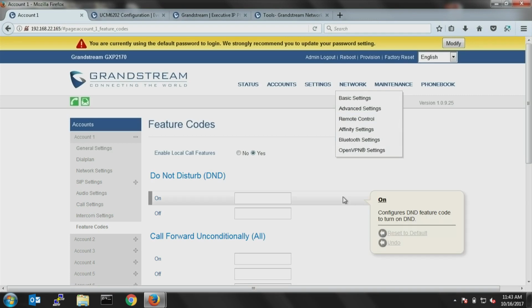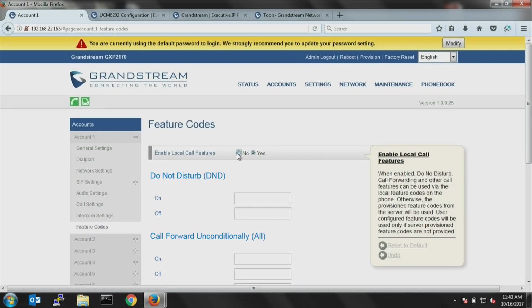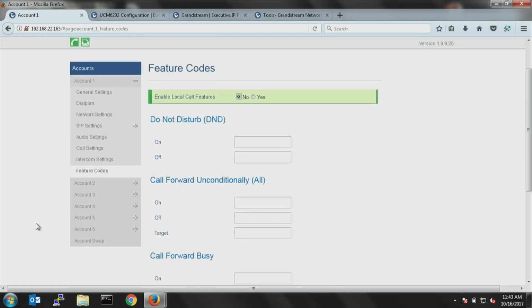The phones by default use their own local call features. Sometimes if you're using the IPPBX, you would like to use the call features from the IPPBX; you can simply set these to no. So for example, when you do call forwarding with star 72 and you have that one set to yes, it's actually the phone that is doing call forwarding. If you would like to do call forwarding at the level of the IPPBX, make sure you set that one to no.